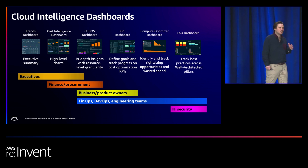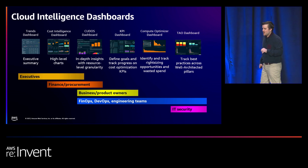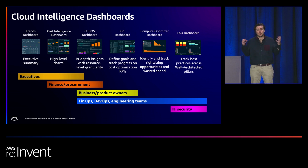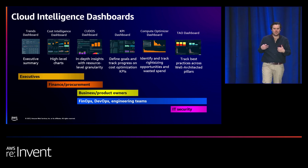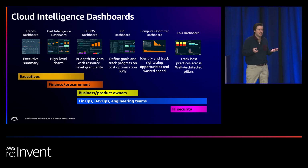Another really nice thing that customers like about this, if you're in this pain point, you'll know the pain. These dashboards can operate across multiple payer accounts, okay? So if you happen to have an organizational structure where you have multiple payers, in addition to multiple child accounts under each of those payers, this can provide an organization-wide single pane of glass view. And again, it's highly customizable because all of this is open source. Obviously, the Compute Optimizer dashboard pulls in Compute Optimizer data, but all of the code to deploy, run, and manage these is open source. So if you want to customize it for your organization, you can take that and run with it and customize it to your heart's content.